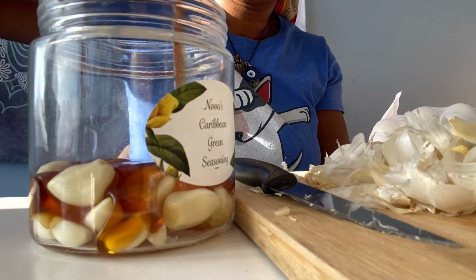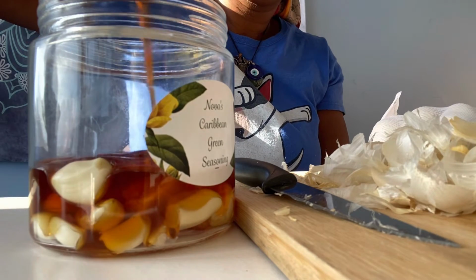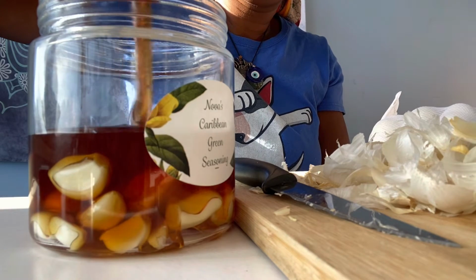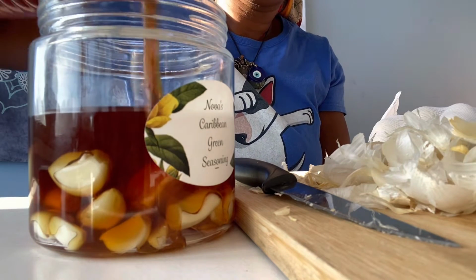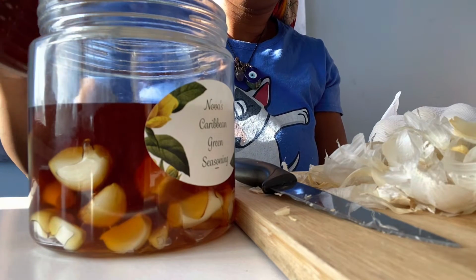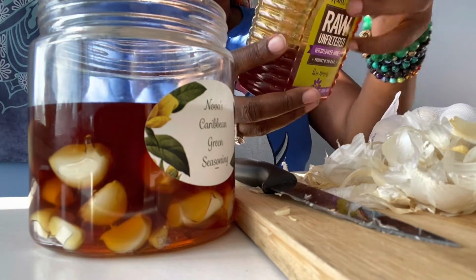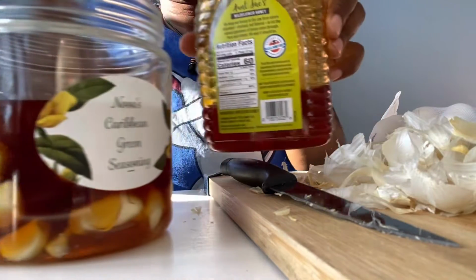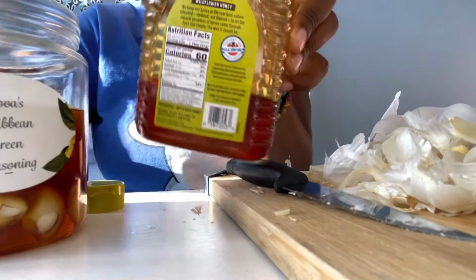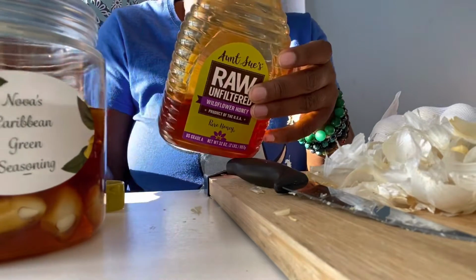So yes, guys, what do y'all do in the flu season? Also, I have my fire cider. If y'all go on my Etsy shop, Nova's Kitchen, you can get it. So fire cider is great. You just have 1 tablespoon or teaspoon a day, depending on the severity and however you feel. If your throat is feeling scratchy, you take it and that's it.